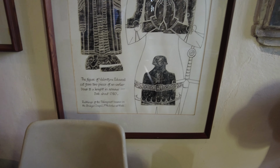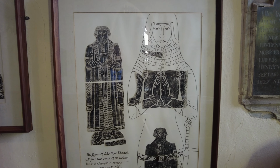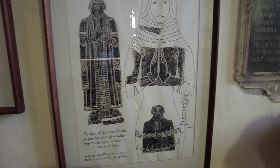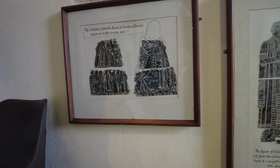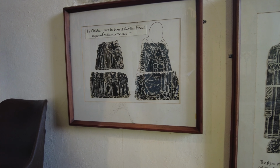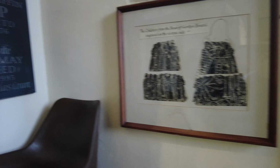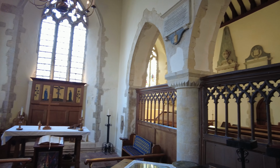Right, this is after last night. It was on one of the interments dated 1380. It's just a rubbing of the brass itself, which I assume is in the church somewhere. And again, some old rubbings of brasses from the interment stones. It's such a lovely feel, this church, it really is. Delightful.